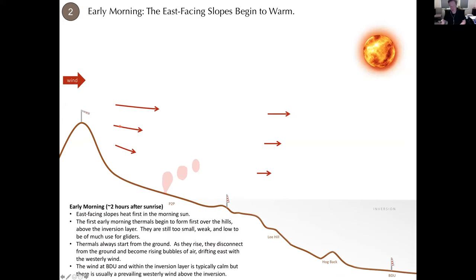And so let's go back to this picture. This is kind of a view early in the morning. So now you've got the sun heating, as I said, the slopes. And the first thermals will be beginning to rise above that inversion layer. And the first ones are really weak. So this is, let's say, 2 hours roughly after sunrise, we wouldn't use those for flying. They wouldn't work. But the air starts to rise.